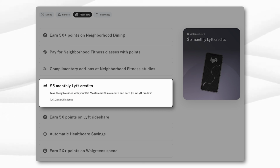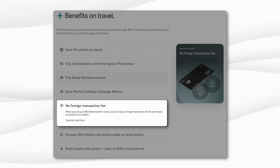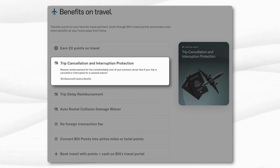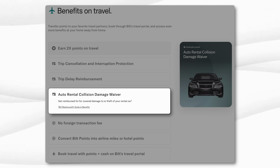Now, unfortunately, this card does not offer a sign-up bonus, but the card does have some other great benefits. First, you get $5 in Lyft credits after you take 3 eligible rides in a month with this card. You also receive cell phone protection on up to $800 in coverage after a $25 deductible if you pay your cell phone bill with a Bilt MasterCard. And then this card does not charge any foreign transaction fees, and you also get a few additional travel benefits, including trip cancellation and interruption protection on up to $5,000, trip delay reimbursement up to $200 per day per traveler for up to 3 days if your trip is delayed by 6 hours or more, and primary auto rental coverage.